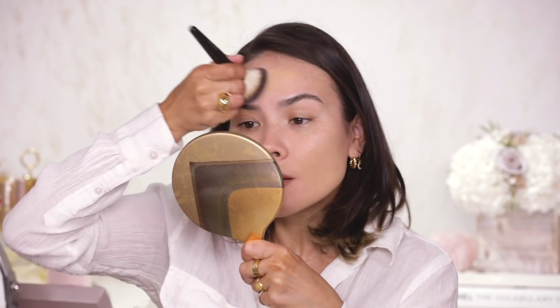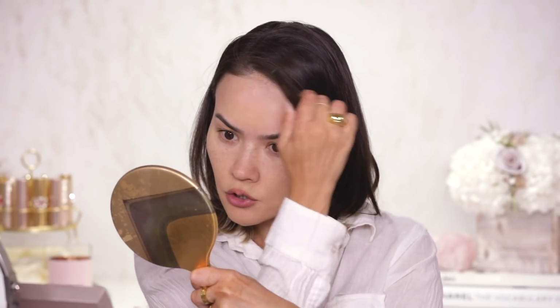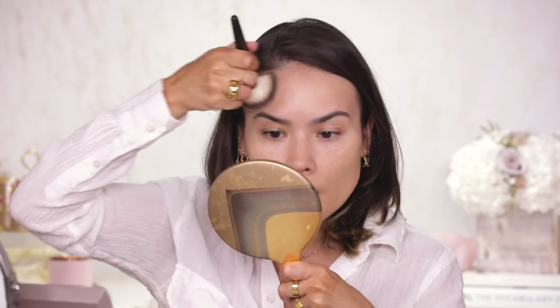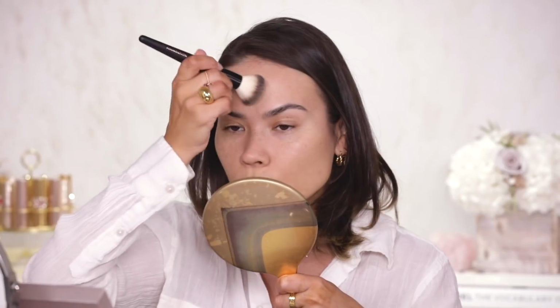Okay, I am noticing that this is a foundation that does set fairly quickly, so you kind of have to go quickly. You can't just add these like 3 drops to your face and then take your time with it. You kind of got to put a little motion to it, you know? But even though I let that stripe sit on my forehead for a while, it doesn't look like it's leaving any type of residue. It's blending out well.